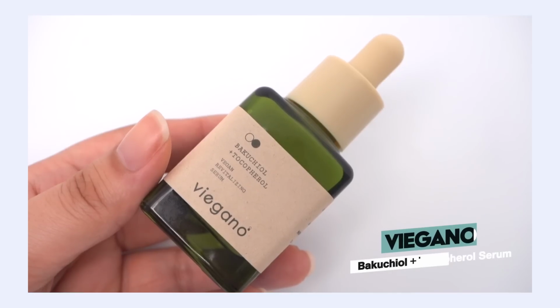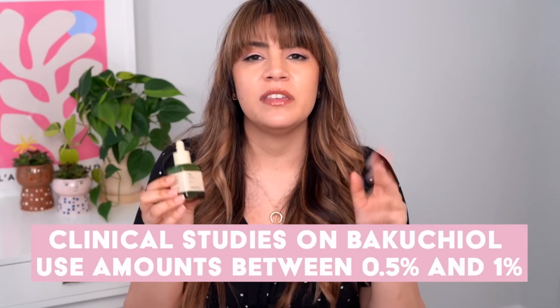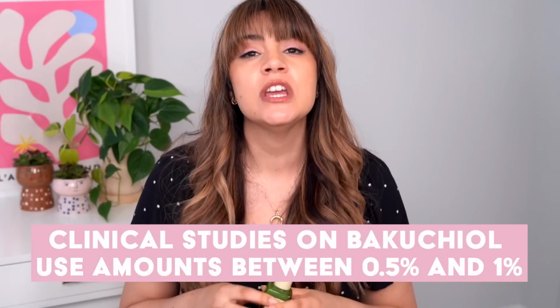So next, let's talk about the Viegano Bakuchiol and Tocopherol serum. And so this does contain bakuchiol, but they don't play any of the tricks. They don't say it has X amount of parts per million. They don't actually tell you how much bakuchiol is in here, which I know is bothersome to some people. It doesn't bug me that much. I do believe that we're within that 0.5 to 1% range. And then they have combined it with tocopherol, which is also known as vitamin E, which is a nice strong antioxidant for the skin. So they're really kind of taking that well-aging approach with the bakuchiol and marrying it with a nice strong antioxidant that really helps to protect the skin.